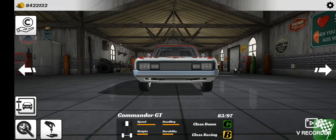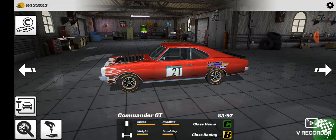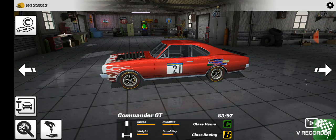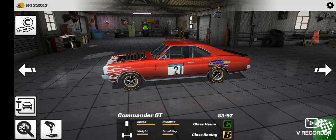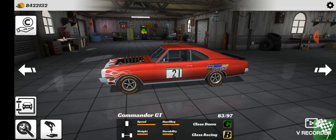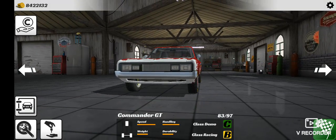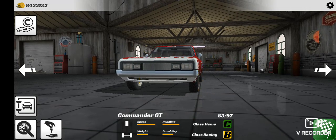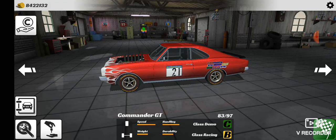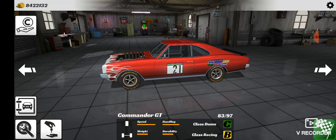But anyways, on the subject of this car, the Commander GT, you'll notice that in my last video, in the thumbnail and the title and in the actual description, I kept calling it a German car, even though in the video I kept calling it a Holden, which is Australian. So, backstory, this car is an inline 6 or inline 4, I believe, depending on what it was optioned with.